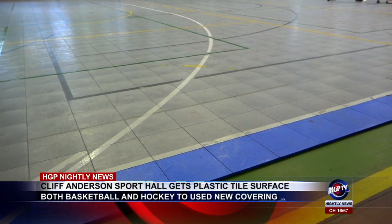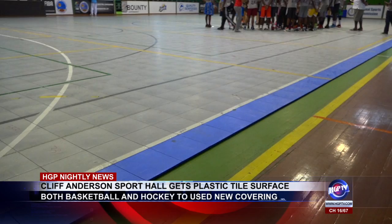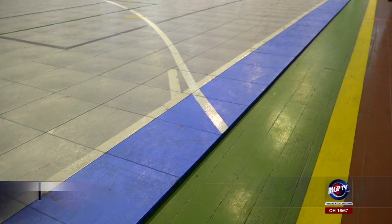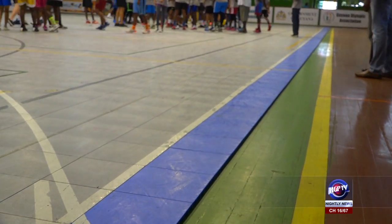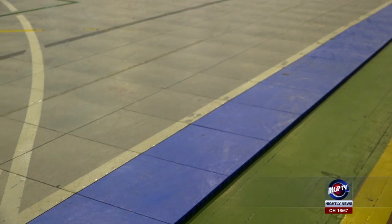The floor was laid down in the Cliff Anderson Sports Hall on Tuesday, August 1st. The floor is suitable for basketball and many other sports and solves the hockey problem of the uneven wood surface. The floor is movable and so it can be picked up at any time if needed.